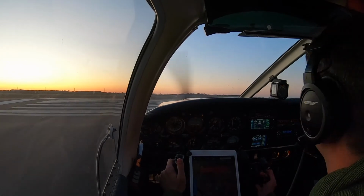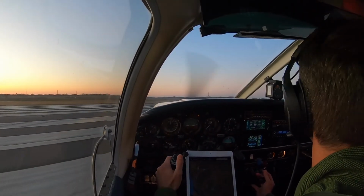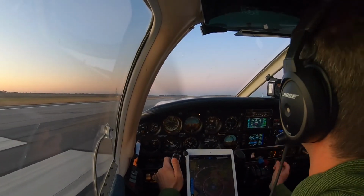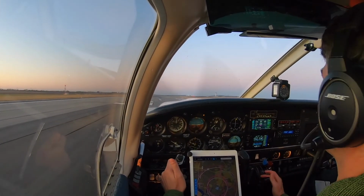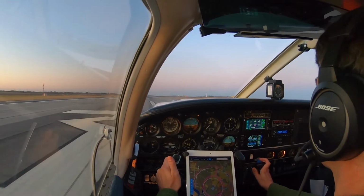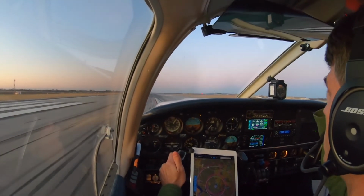And I'm not hearing my iPad in my headphones, so I can't figure out how to reset that. Once we get up to altitude, 36 left confirmed, 36 left on the gyro. All right, all coming up, everything's in the green. Airspeed is alive.